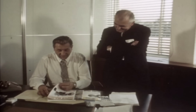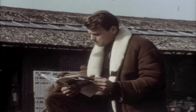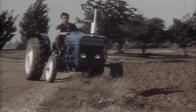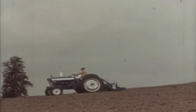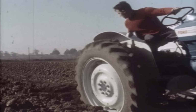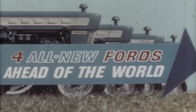Yes. That's the story of a catalogue. A catalogue that every farmer will want to see. A catalogue presenting 4 trend-setting, all-new Ford tractors. The 37 brake horsepower Dexter. The 46 brake horsepower Super Dexter. The 55 brake horsepower Major. And the 65 brake horsepower Super Major. 4 power plan tractors heralding a new era in farming. Ford Sure Farming. 4 all-new tractors ahead of the world.